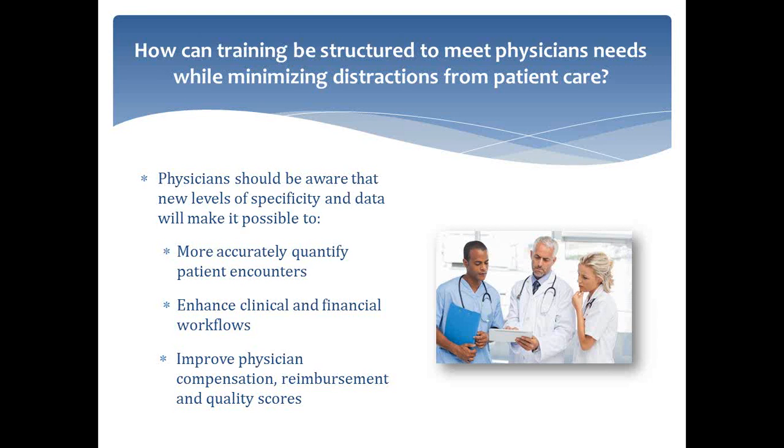Right. Well, I think one of the things that we want to prepare physicians for is the new levels of specificity. And what I mean by that is that if we have good documentation up front, it's going to allow for those codes to be selected properly and, again, have fewer inquiries back to the physicians. But more importantly, it's going to help us start documenting the type of patient encounters that physicians and the providers are having, the outcomes, and help to ensure good financial workflows.